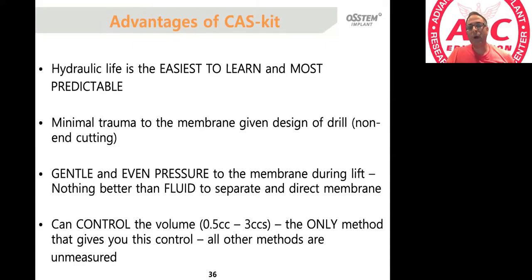So these are just some comments from some of my colleagues. It's very easy to learn, very predictable, minimal trauma, again, because of the design of the drill. And what's great about this? If you're unsure at any point in time, just inject water, right? Add water and then see, are you having a lift? Do you have a lift or not? And I'll tell you how to know that. So it's gentle, it's even pressure. So what happens, you get a nice even lift. You can control the volume.